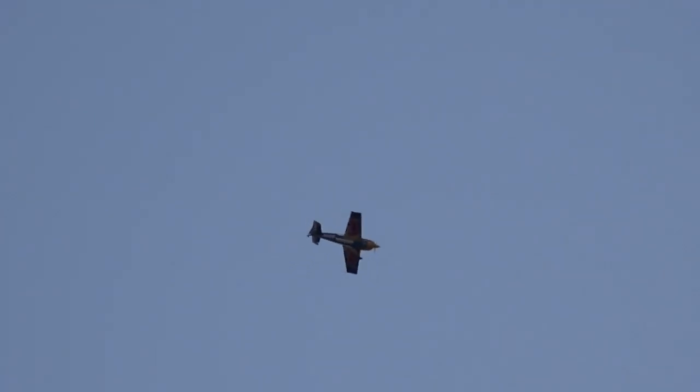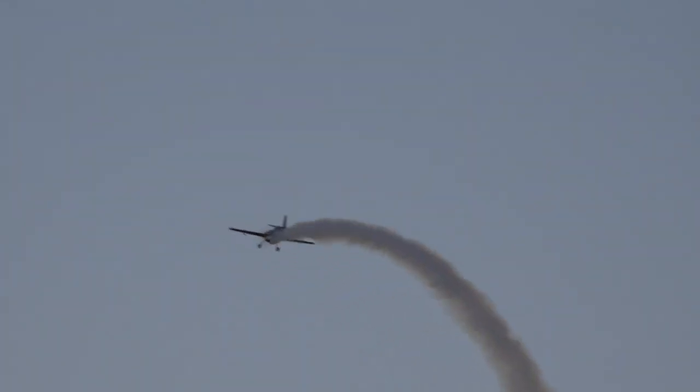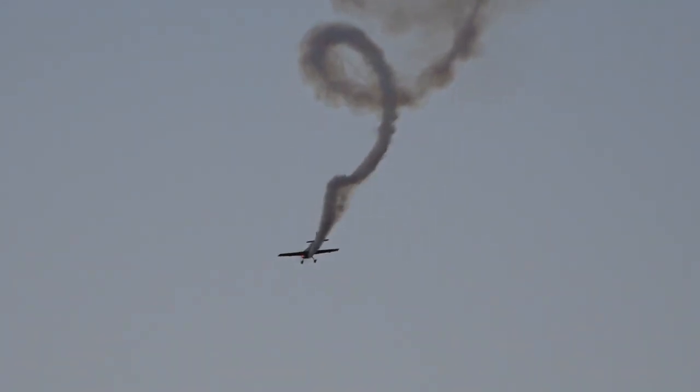How about that, Owensboro? Turns it into a flat spin for a turn and a half. He gets the nose down. Push out, and then rolls ever so slowly for an outside half of a barrel roll, and then snap rolls.